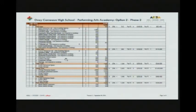You could also move the black box from phase one into phase two. It's roughly $1 million. So we could drop phase one down to roughly $9 million plus soft costs, and then add it to this, or even add it as a third phase. We got phase one, phase two already. Is there something that makes sense that might be a third phase for that academy? So, did you have any specific questions, or did you want me to go back to another sheet?